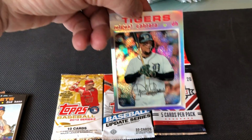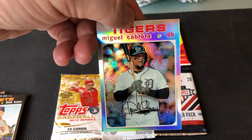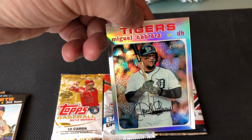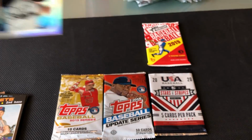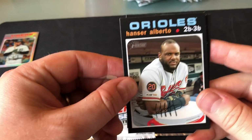It's numbered to 571. Is it a refractor? I think so. Or a regular? I'm not really sure. Chrome's a regular. It's a refractor. 1 in 105 of those. 1 in 105 packs? Yeah. Wow. And he's a future Hall of Famer. I have no idea what this is worth. But it is numbered, and that's sort of like a mini hit. We'll put that aside. So I guess most packs do not have that.